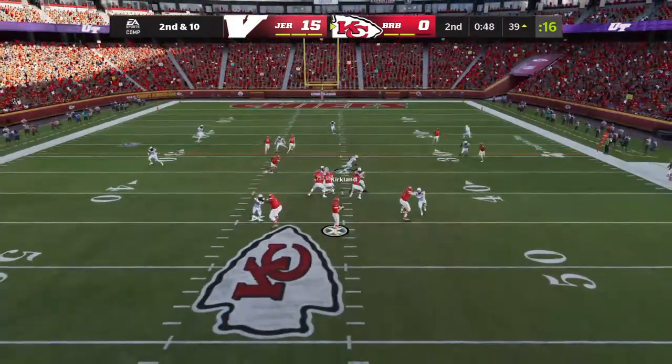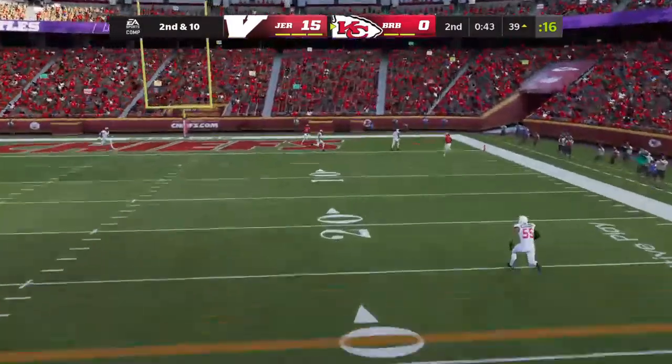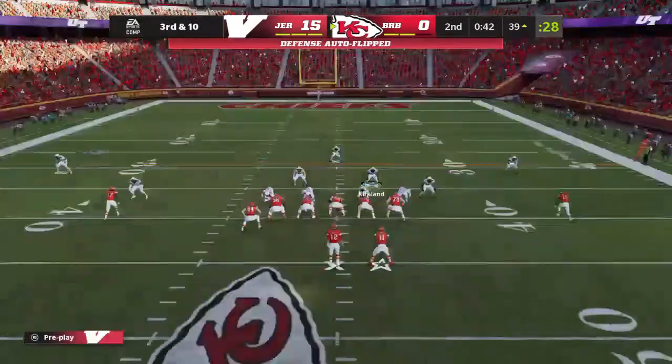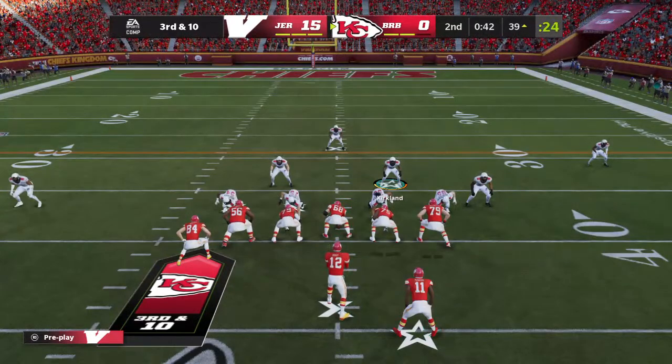Now Brady, looking deep for Adams, and this one is incomplete. Oh, he couldn't hang on to it in the end zone, and that's one that'll haunt you. And now it brings up 3rd down.